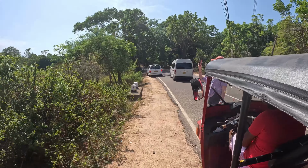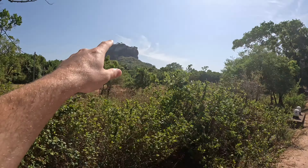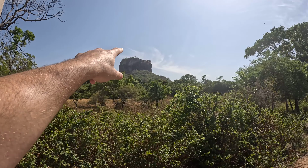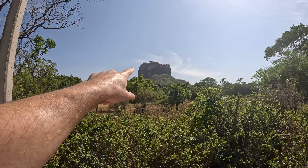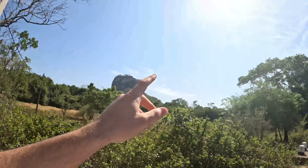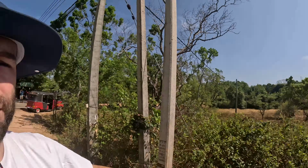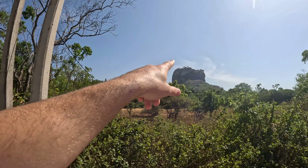So we've just stopped at this viewpoint. We haven't actually climbed the rock yet, but our driver's kindly taken us to this really cool viewpoint where you can see the rock in the distance. I'm not sure if you can see on camera, but you can see all the people up there, and there's someone on the side abseiling too. To get onto the rock and climb the rock, I think it's around $60, so it's quite expensive per person. But if you drive all the way around, it's a really touristy, scenic spot, and you get such a good view of the actual rock itself without having to spend so much money climbing it. So yeah, it's really nice.